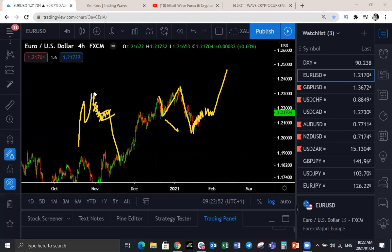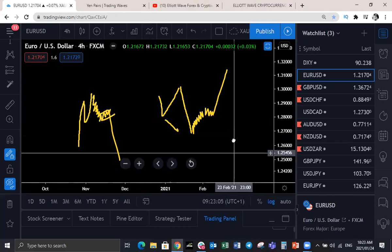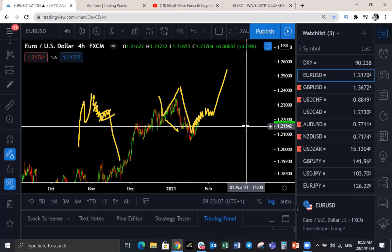And we're going to be looking for this to play out the structure. We've had the pullback in 3 waves here. That is the zigzag. We've got a pullback here in 3 waves, which is an expanding flat. And then we're expecting this to continue to the downside. And that is the Euro and the DXY. So that is the difference between the two. Okay, so we're going to be expecting strength in the Euro. It needs to be confirmed.